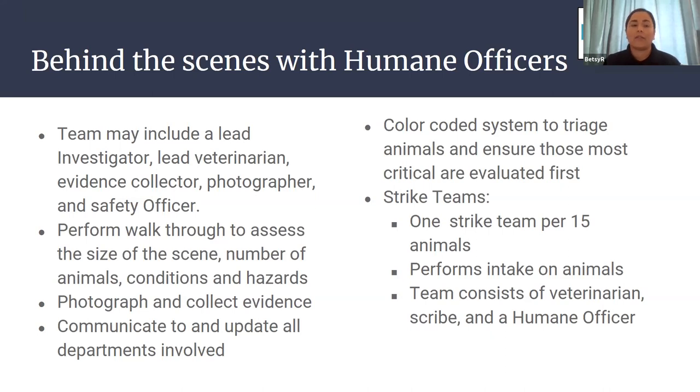in the home. So they'll do a walkthrough to assess the scene and get an estimate of how many animals are in the home, the conditions and the hazards inside. And we'll communicate all that back to every department involved. And like Officer Barrera was saying, we do use a color-coded system to triage the animals.